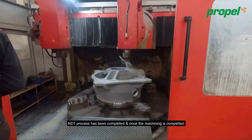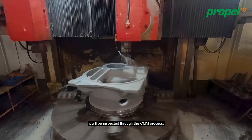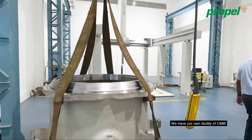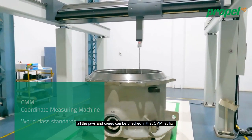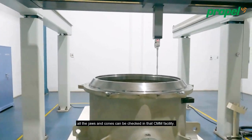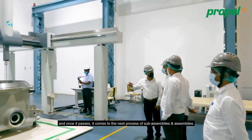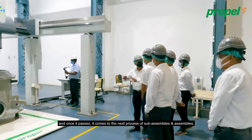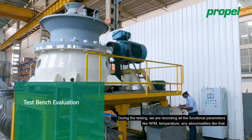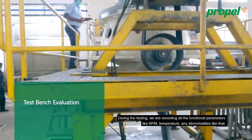Once the NDT process and the machining are completed, it is inspected through the CMM process. We have our own CMM facility to check the maximum size. All the jaws and cones can be checked in that facility, and all the critical inspection dimensions are ensured from there. Once it passes, it comes to the next process of sub-assemblies and assemblies. Each and every equipment runs on an individual test bench. During the testing, we record all the functional parameters like RPM, temperature, and any abnormalities.